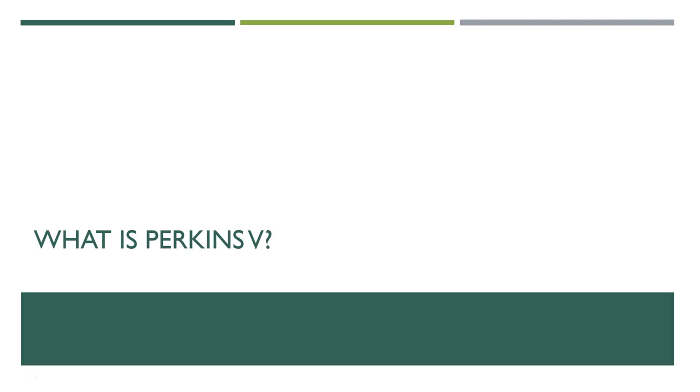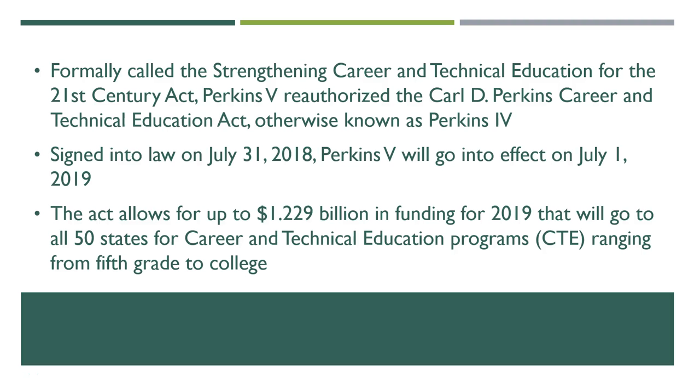So what is Perkins 5 anyway? Well, it's formally called the Strengthening Career and Technical Education for the 21st Century Act, which is a mouthful, so most people just refer to it as Perkins 5. It reauthorized Perkins 4, which had an equally long title of the Carl D. Perkins Career and Technical Education Act. That had been around since 2006.